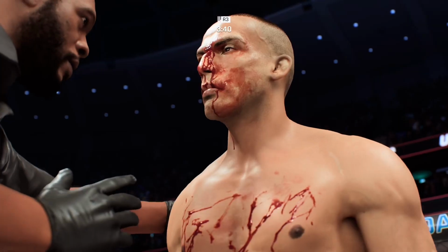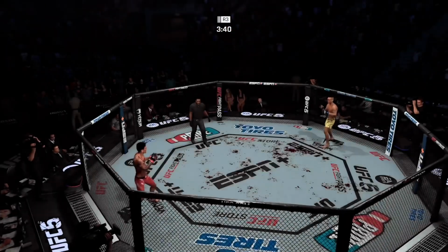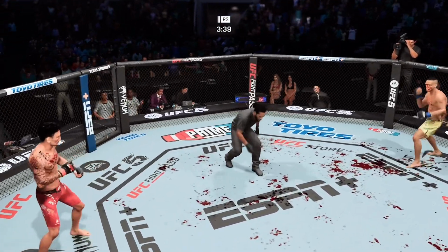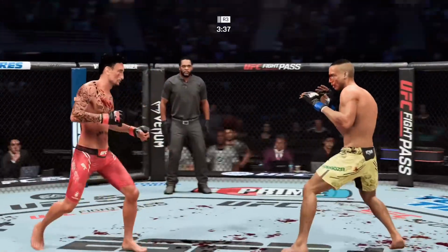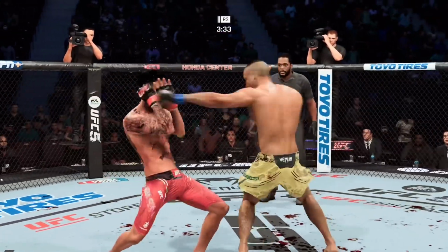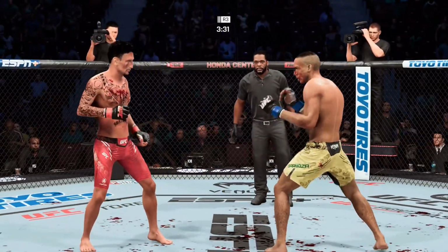Crowd wants the fight to continue, and it looks as though it will, but maybe stylistically he might have to change some things and get aggressive because that cut's not getting any better. That cut is only going to get worse. Every time you get hit in it, it just gets worse and worse. He's going to have to take some chances, try to end this fight right now.